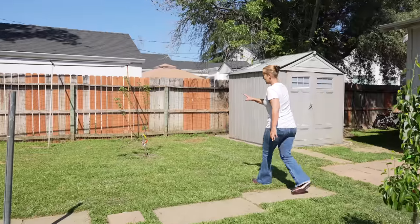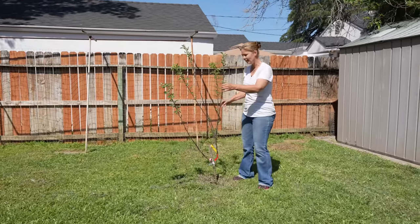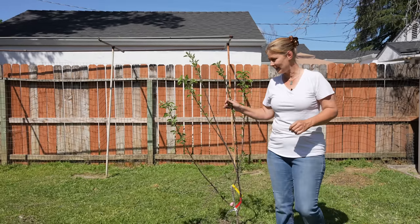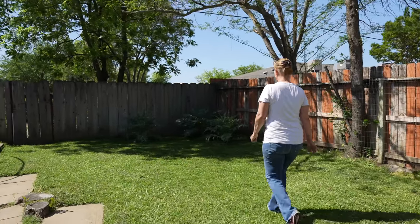Over here, we've got a triple apple tree. Again, it's been grafted so that it will grow three different varieties. This one's red delicious, yellow delicious, and my favorite, honey crisp. Yes, honey crisp. And then back here in the corner, I've got some artichoke growing.